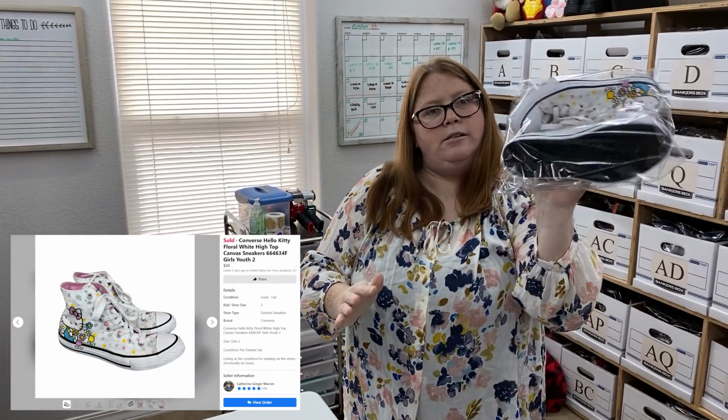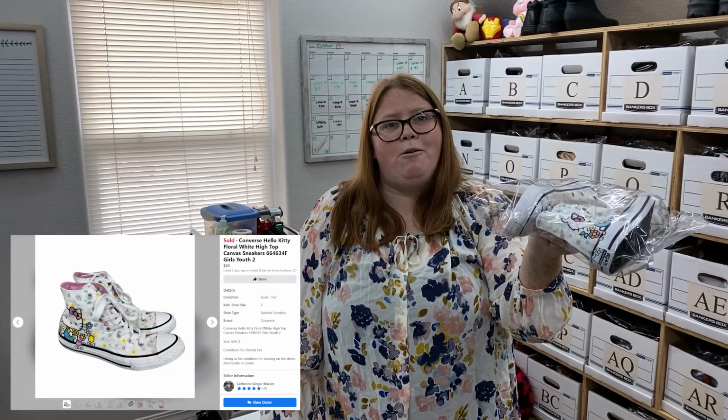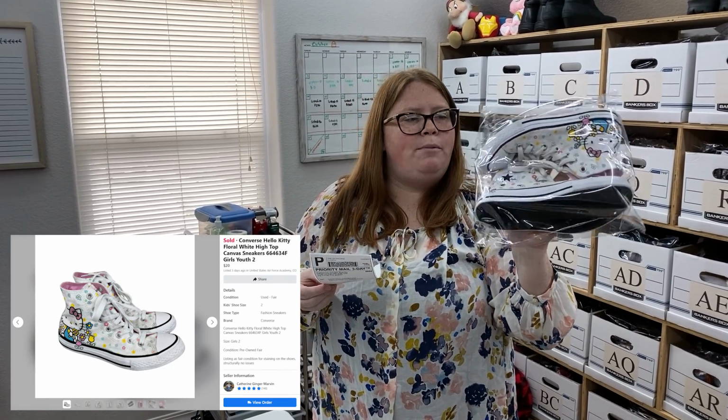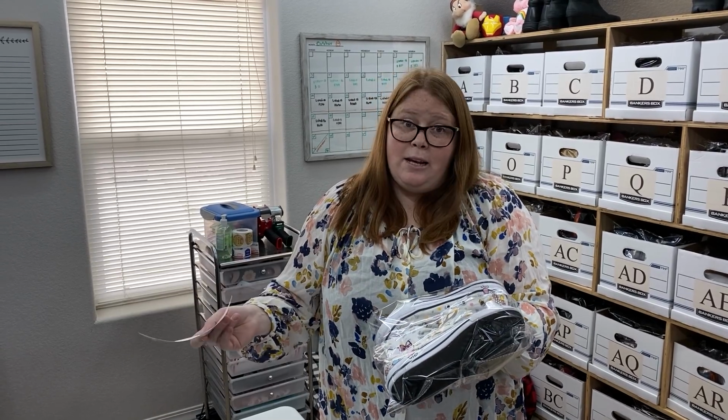Alrighty, so these are some Hello Kitty Converse that took me forever to get listed, but once I did, they sold in about an hour after being listed. I have $4.99 into these, and they sold for $20 plus ship on Facebook. I did see they did not get the free shipping, so they paid $20 plus $9.25 in shipping, plus tax. Wow.